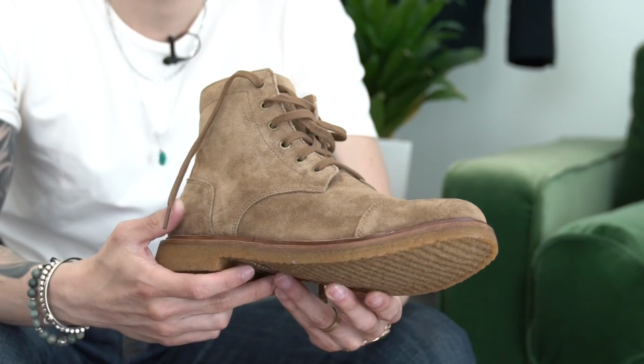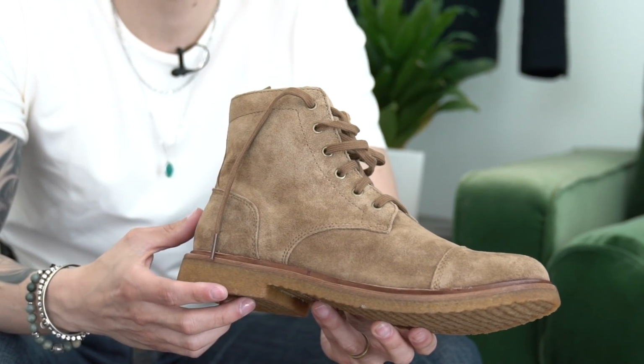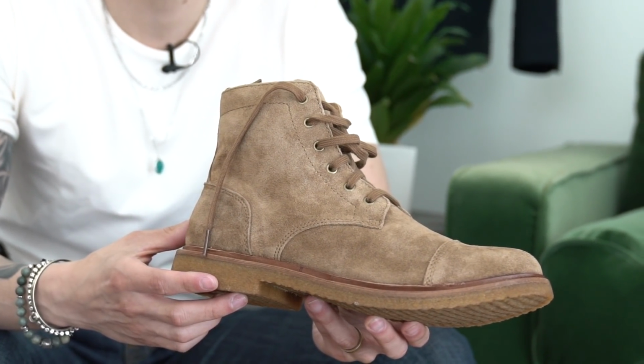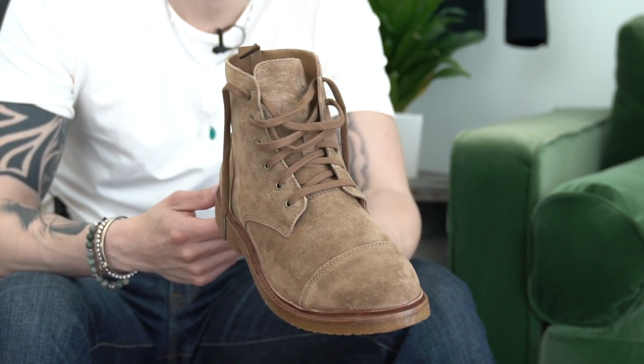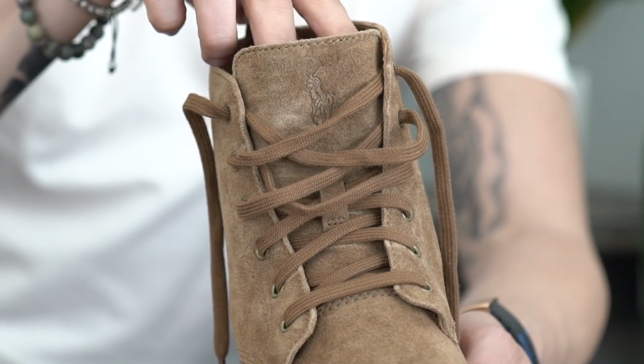So up first, guys, I have these boots right here by Ralph Lauren. They have the gum sole. They're casual, they're dressed up, they're suede. They have suede protecting, which is very important during the rain and during the springtime especially. But they're cool enough to wear for festival season and also like if you're going out with the boys.